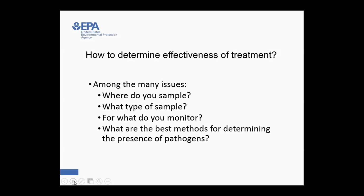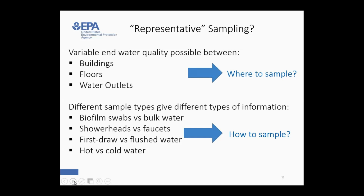So among the many issues, you're going to have to figure out where you are going to sample in your building, what type of sample you are going to take, what you are going to monitor for, and what the best methods are for monitoring for the pathogens. This idea about representative sampling, you really need to think about in your particular building. If you have multiple buildings, multiple floors, many water outlets, different types of outlets, you're going to have to decide which ones of those you're going to sample.